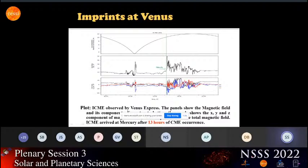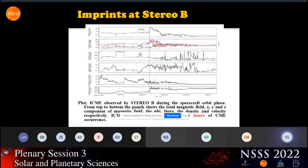The northeast segment of this CME interacted with Mars after 24 hours, and here we can trace out these signatures as the enhancement in total magnetic field, the components of the magnetic field, and the velocity of the solar wind.